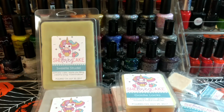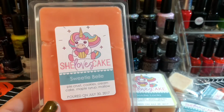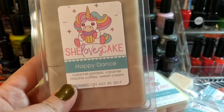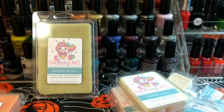This one I'm getting a lot of the maple syrup and then just sort of like a big green maple syrup, so I think that'll be a really good fall one. And this one is Happy Dance, which is caramel pretzels, caramel mocha coffee, and sweet cream. This one's like a gory color. On cold, I mostly get coffee out of this one.